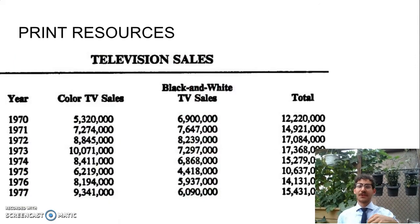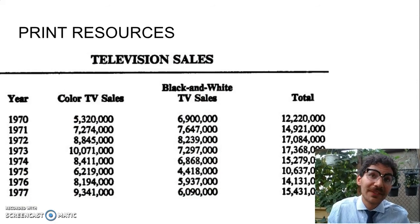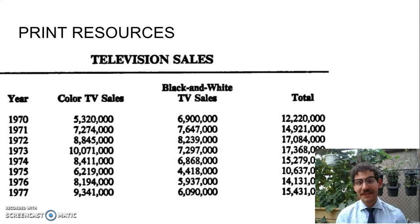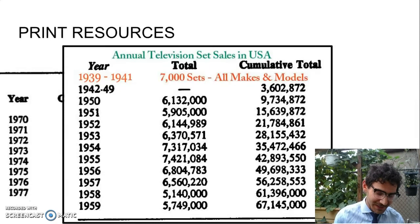We see significant figures also in printed resources. So I found these statistics on televisions that were sold in the 1970s. And it seems unlikely that exactly units of 1,000 televisions were sold throughout the 70s. I would bet that in a given year there were probably numbers in the ones place and tens place and hundreds place for how many televisions were sold. And you can look at data that is from even older, in the 50s, and they were keeping track of exactly how many televisions were sold until the late 50s, when they're like, it's too much work, we're just gonna round to the thousands place. That's all we got time for.